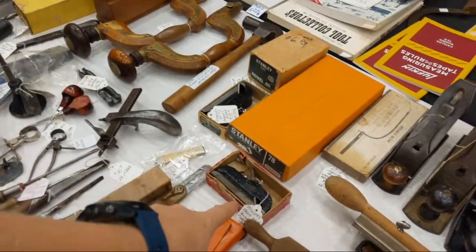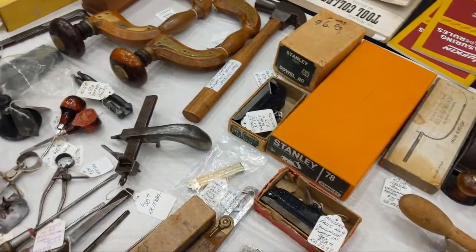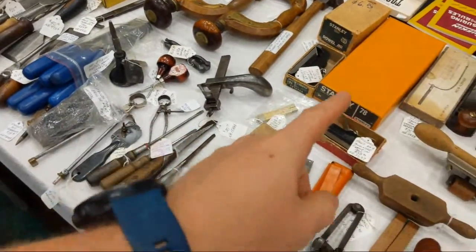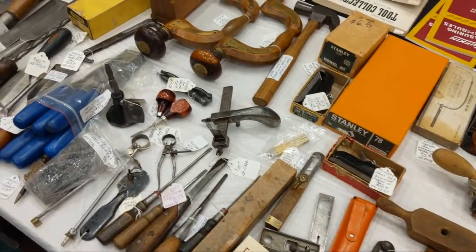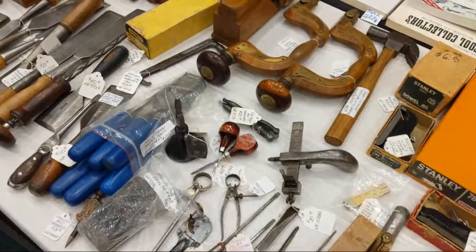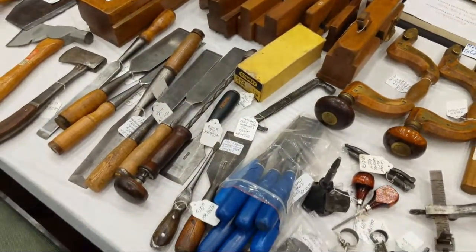See some bullnose planes. There's a lot of things in boxes. There's actually one table where he has just new in box stuff. Some more wooden braces. Man, I want to make one of those sometime.